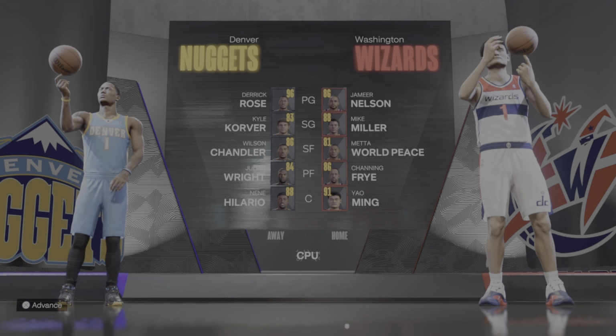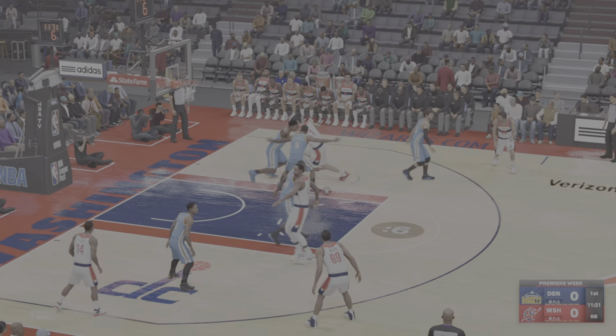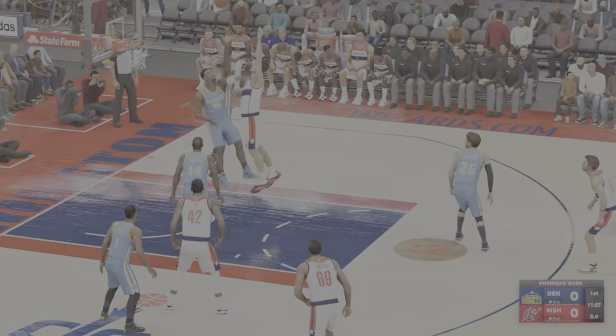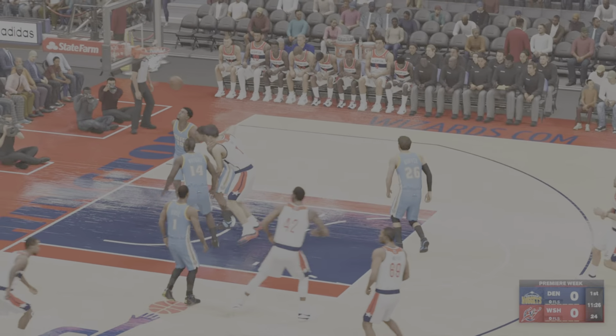Wizards, Nuggets. I think we saw the Wizards in the live stream. I'm not sure about the Nuggets. Yao Ming making this shot over Nene. And now we have Metta World Peace with a nice dunk. When's the last time we saw him do that in this sim? Wilson Chandler with a nice turnaround jumper. Hard shot to make, and he made it. Metta World Peace, meanwhile, misses. We got a rebound by the Nuggets.